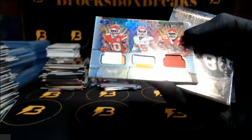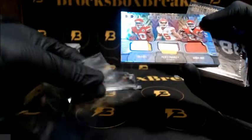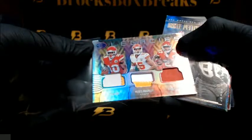We got nice Mahomes, Hill, and Hunt. That is out of 15, 10 of 15. So that is Tyreek Hill's jersey number. Going out to the Chiefs.